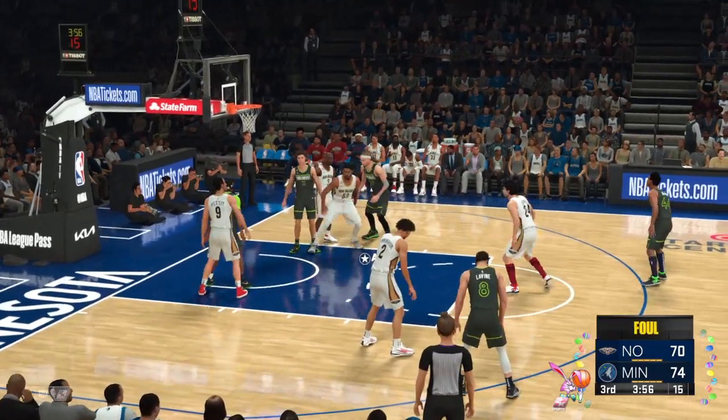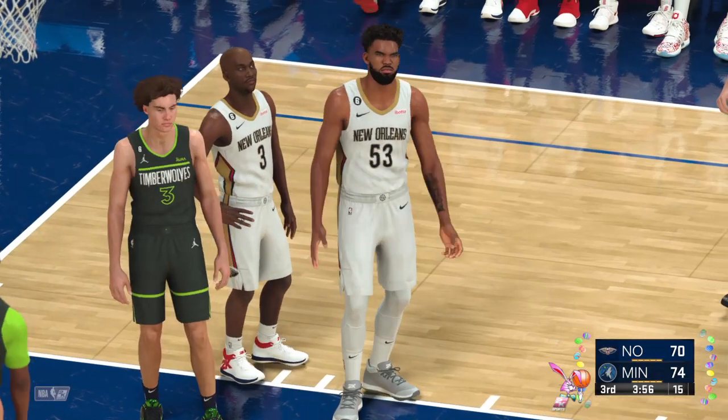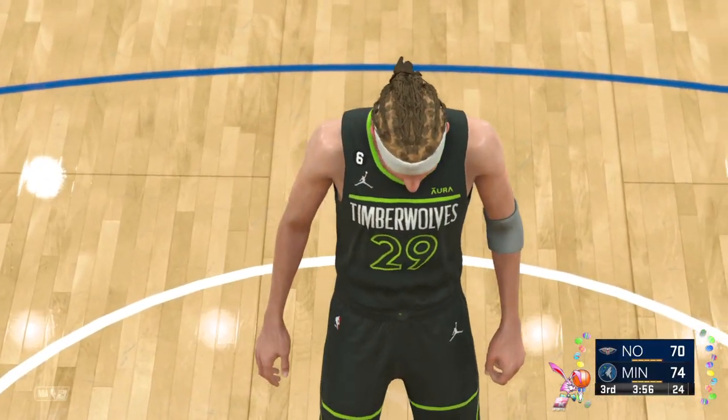Slim. Ooh, and he took a hard foul on the shot. So he'll head to the line to shoot a pair. It's going to be on Karl Anthony Towns. Second team foul. At the line for Minnesota. At the line for 2.